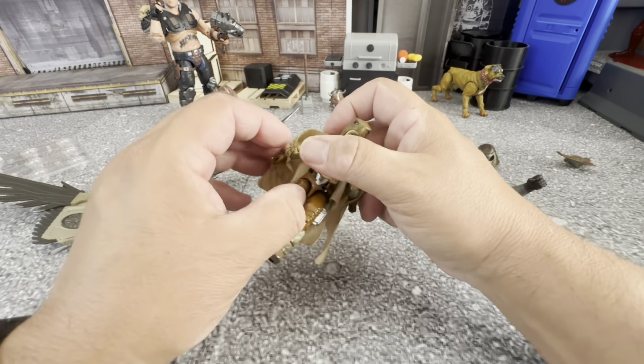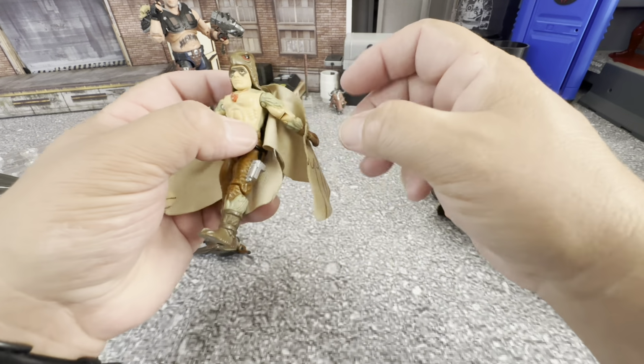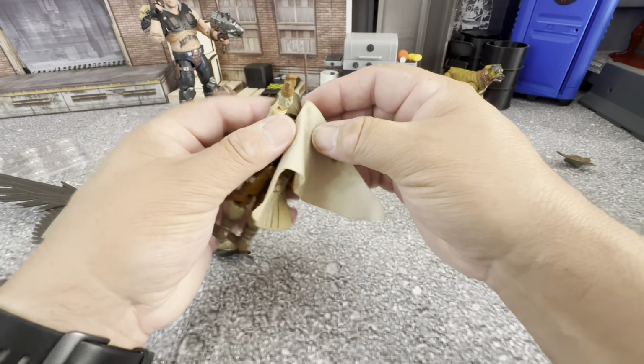We gotta get rid of this because we already looked at this thing. I can't reiterate how bad this is.